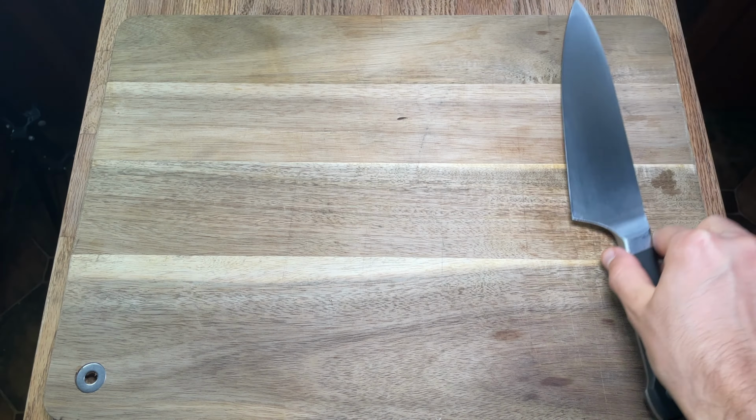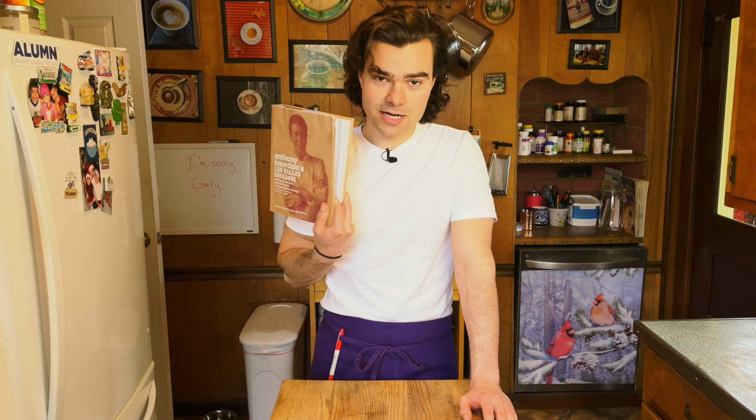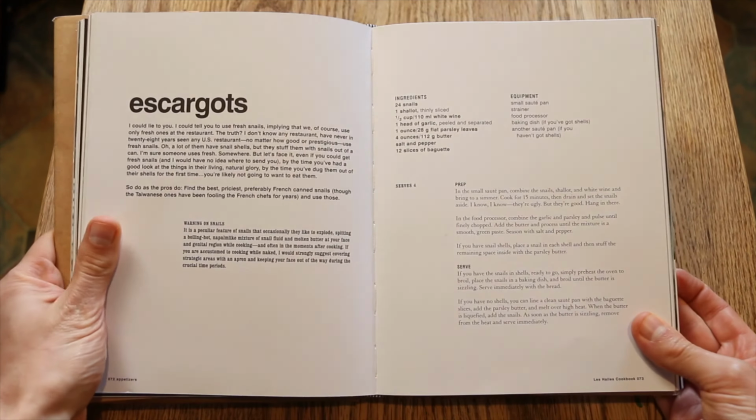Everybody should know how to use a knife. Use everything, waste nothing. Let's start at the beginning. It ain't that hard, okay? I'm Mitch May. I'm learning how to cook in Anthony Bourdain's cookbook, every freaking recipe. Today, escargot, slimy guys, snails. I've never had snails before, but I'm excited to try them as usual.